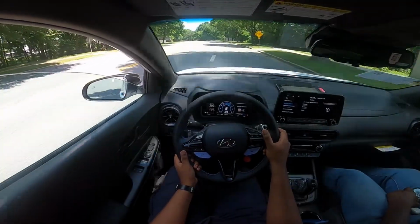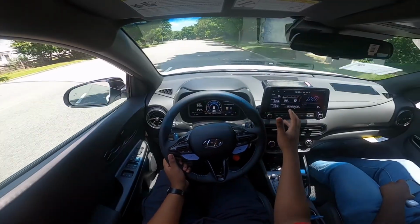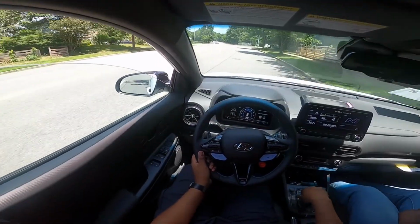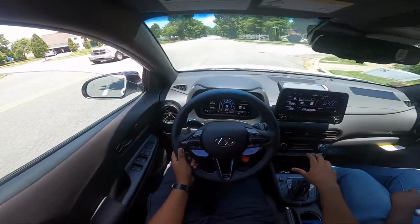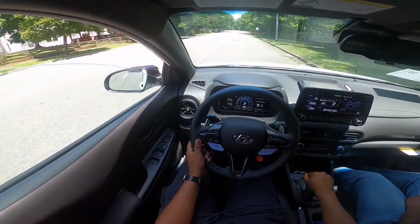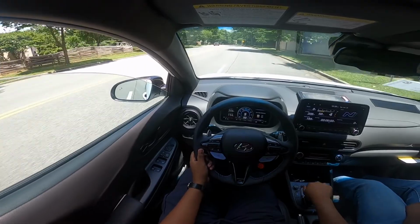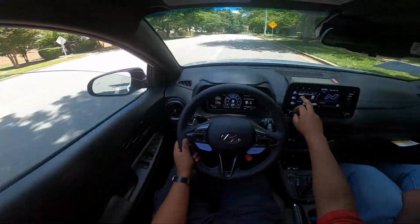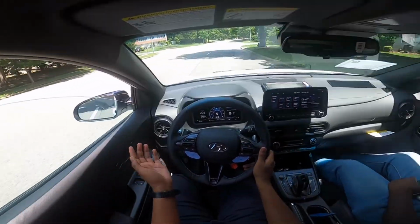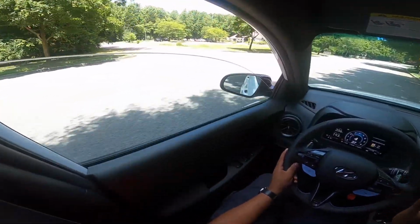Wow. Of course, you have your performance pages, so you can see your throttle. Give it a little bit, you see we're at 50% throttle right there. Oil temperature, RPMs, they're very accurate as well. That mid-range torque. And of course, you can use the custom mode, and you can customize all the different settings in the other N models as well. All very familiar. Of course, you've got launch control.